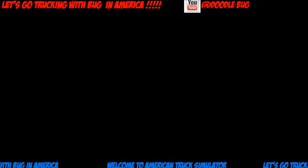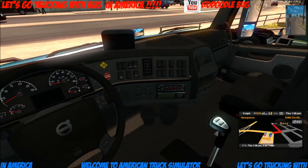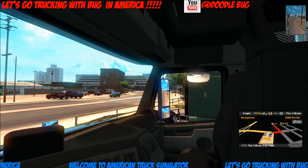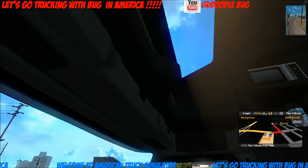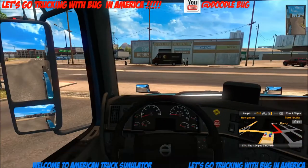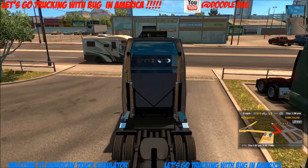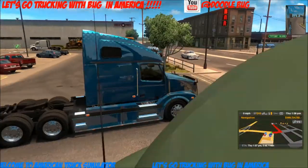I shall show you around the vehicle quickly. As you can see, it's quite basic inside, not a lot going for it inside. I can't look back, so that's very disappointing. But yeah, it's very basic. Outside, look at it, eh?